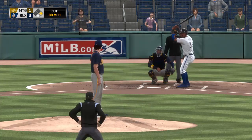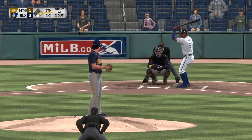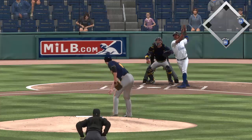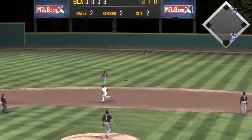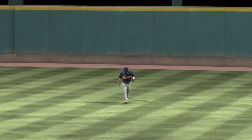To 2 balls and 2 strikes now. Well, he tried to put him away on 2 pitches low in the zone, and he just wasn't biting. Nice job of hitting. A 2-2 count. Here's the pitch. This one skied out toward right. Pitts is there. And the inning is over.